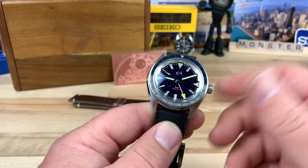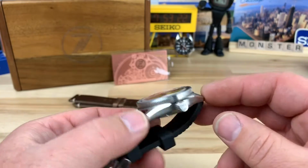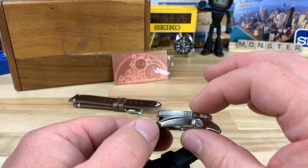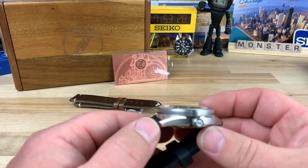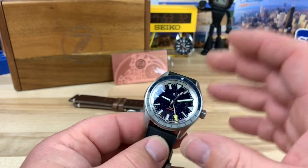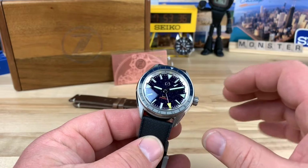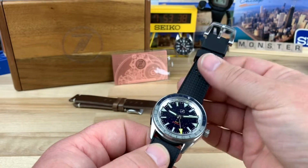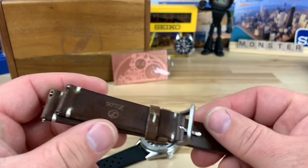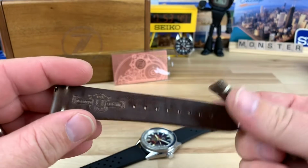But case size is the same as the other Horizons. It's 40 mil, 44 and a half lug to lug, about 13 and a half thick with the double domed sapphire crystal, 20 mil lug width. He is working on a bracelet. He's spending a little extra time on it, trying to get it just right for this watch. Currently, when you buy them, they ship with this Tropic strap, and then it comes with this Horween leather with the quick detach. So actually, a nice little leather strap.